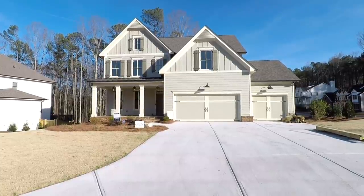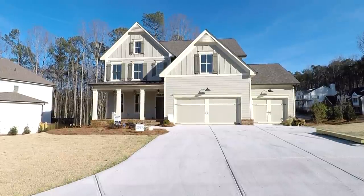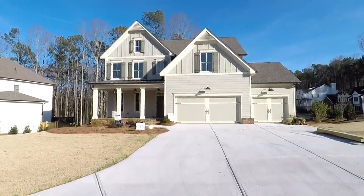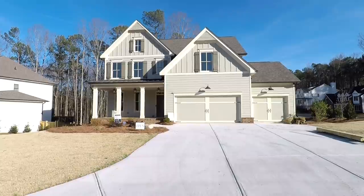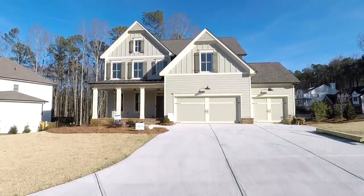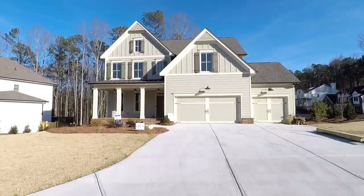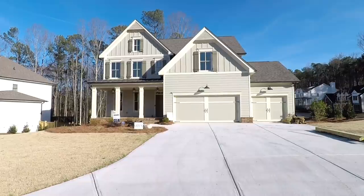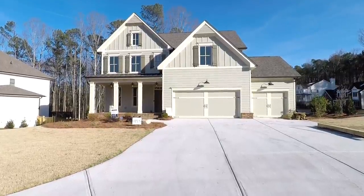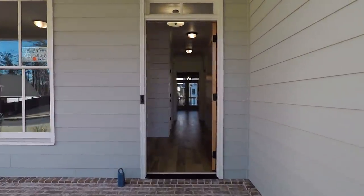It sits on a basement and it's approximately 2,825 square feet, not including the basement. The home is located in a swim tennis community with an annual HOA of $750. The community also has 2 lakes, is within minutes to Marietta Square, and has easy access to shopping and restaurants.